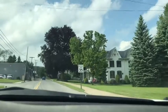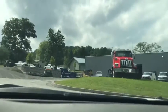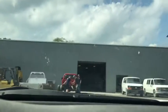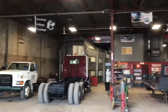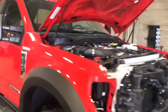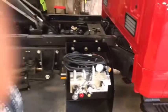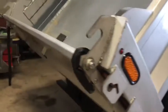Truck boxes in stock, and he's got a paint booth in here that he can paint a tractor trailer. Looks like a lot of them standing around, though. Quite an operation. This is a typical job, a brand new truck, getting all the hydraulics put on it, a whole lot of work, electronics and hydraulics for putting on a spreader. Beautiful work.